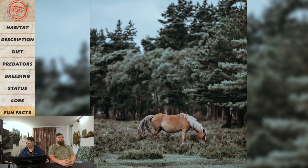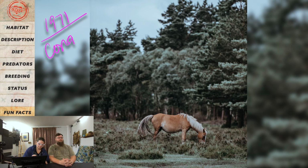In 1971, the United States Congress recognized wild free-roaming horses and burros as living symbols of the historic and pioneer spirit of the West, which continue to contribute to the diversity of life forms within the nation and enrich the lives of the American people. That is a direct quote from Congress. So that's where some of these people are coming from. Okay. Congress was like, A+ horses.